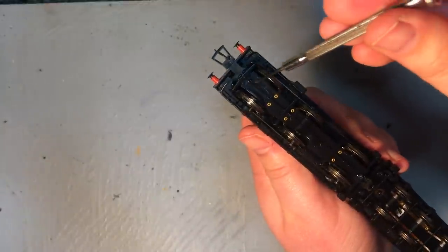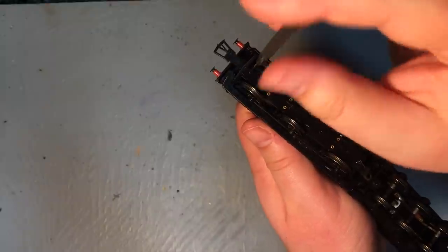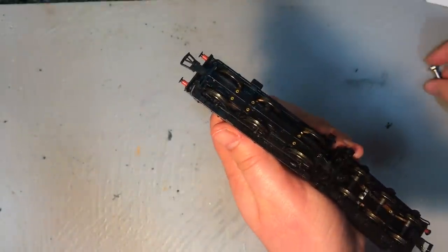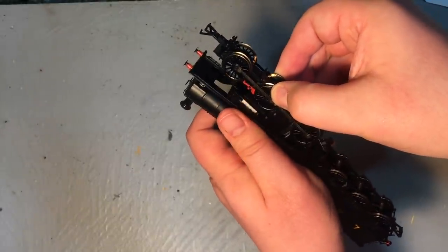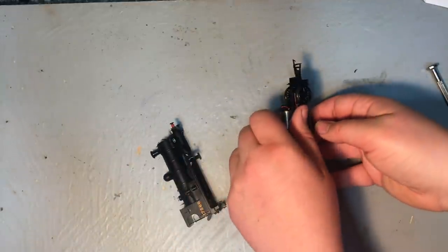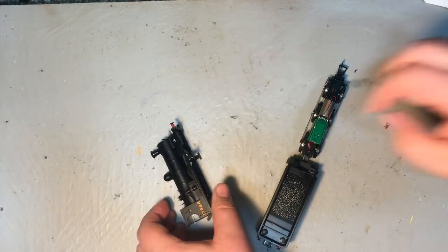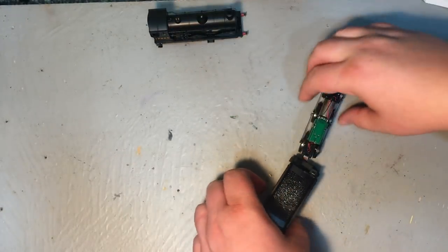And then the front one, if you need to, you can remove the brake rigging, but actually it does just move slightly out of the way. And we're going to undo that. And then very, very carefully, we can just slide the locomotive body off the chassis, and there you have the locomotive ready for DCC fitting. Just going to put the body safely over there.